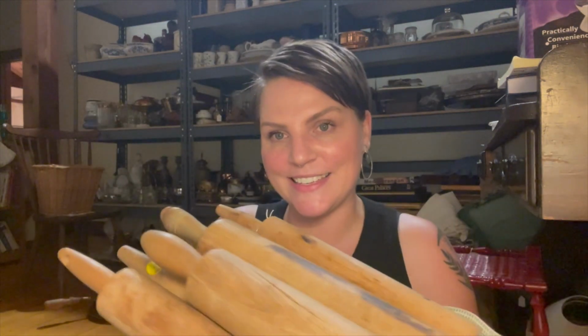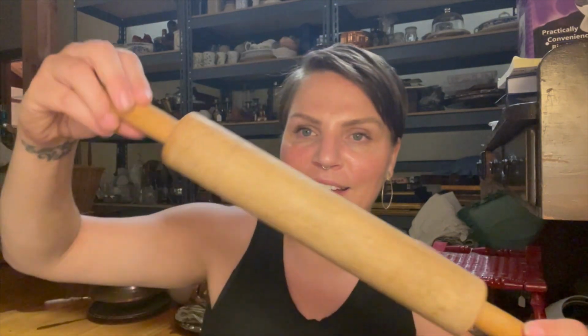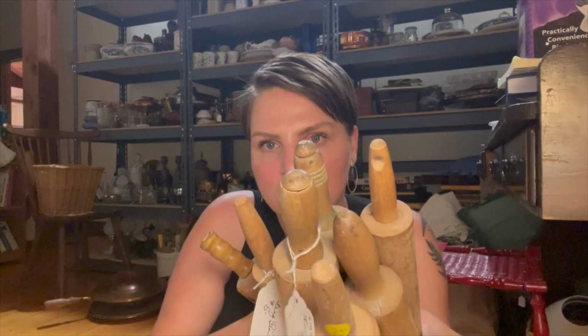Now, this is such a good find. Got all of these antique rolling pins. So happy that I got them. They have the most beautiful, intricate details in the handles and just beautiful shapes that I am obsessed with them. These will look so cute in a crock. If you had all of them together, could you imagine all of these? Look at this, sticking out of a crock together.